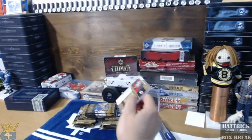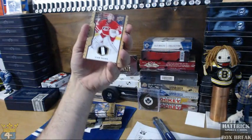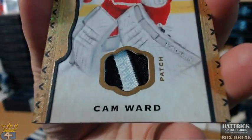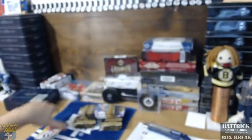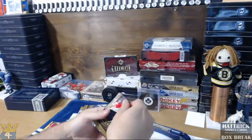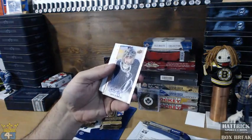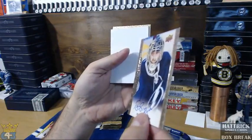Ooh, what do we have here? Yeah, right away we have a Cam Ward patch going to Canes and Josh. Those are numbered out of 35. Nice. Going to the Lightning. Good, two good packs. That's a silver version.